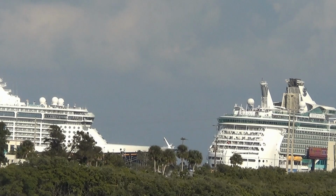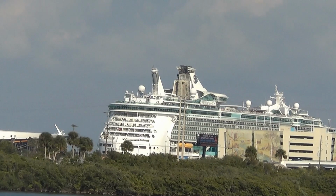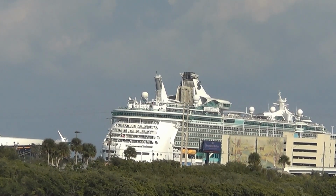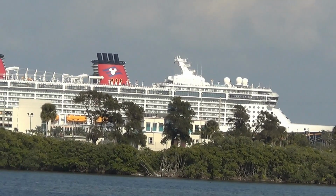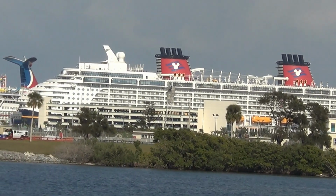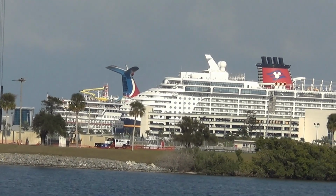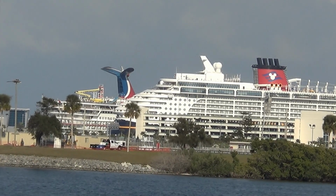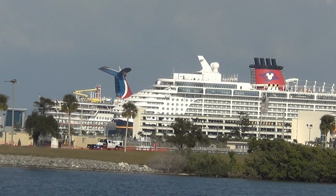But these are just mammoth vessels that carry several thousand passengers at a time. And are docked right here in good old sunny Central Florida along the Space Coast. Interestingly enough, this port where these vessels are located is only a couple of miles south of the Cape Canaveral Air Force Station, where you'll see some of our videos where we've taken launch video of different rockets being launched.